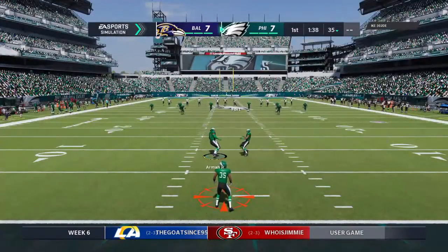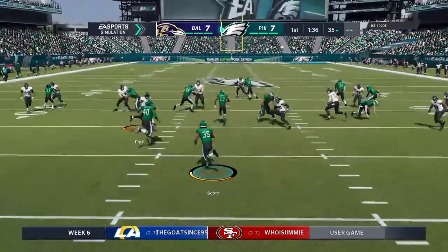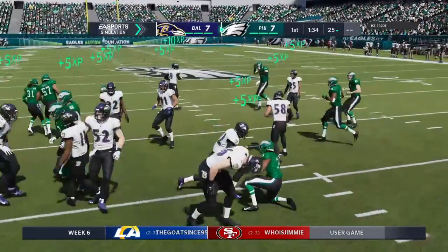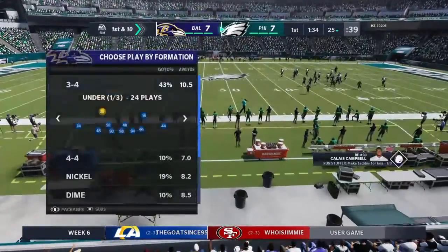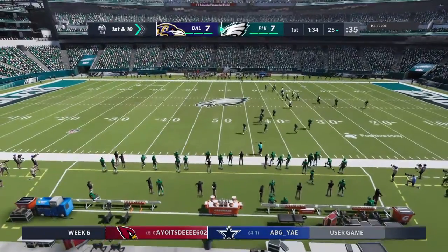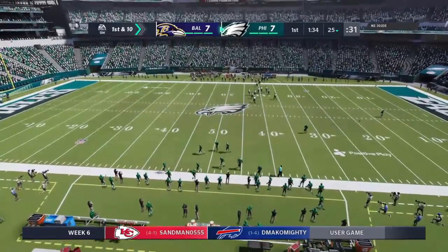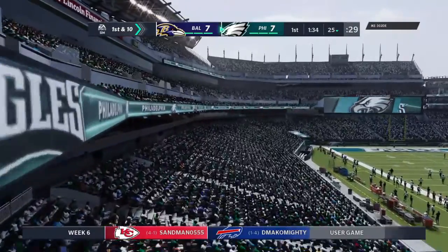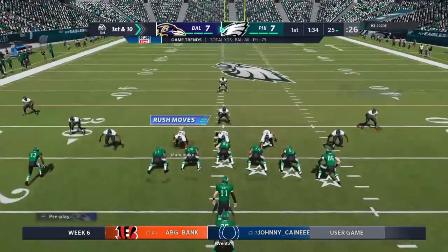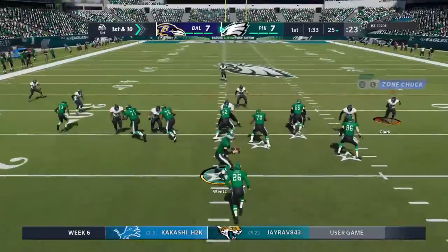So all even at 7 now as they kick it away. Fielded just outside the goal line. And he'll go down as this drive will start at the 25-yard line. At their own 25-yard line. Wentz and the Eagles now with a 1st and 10 at their own 25-yard line.